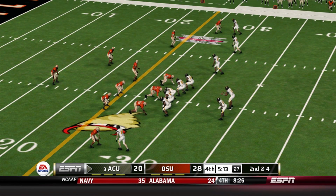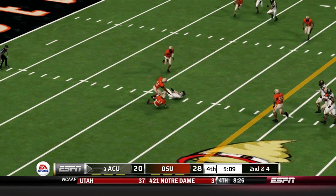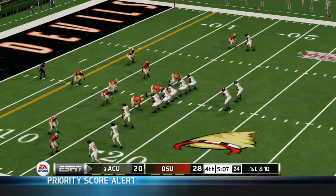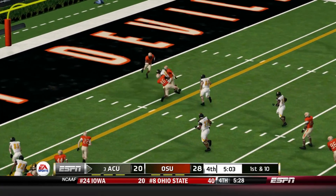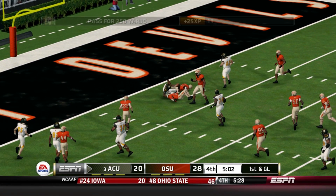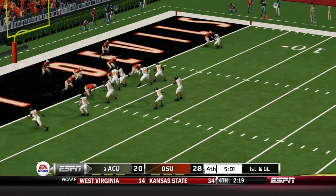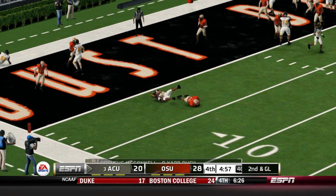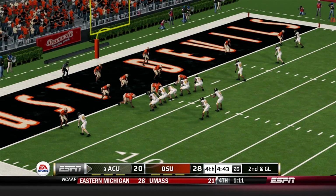1st and 10, 5:14 to go. McConnell gonna pass completed here to Lucas Rivers. No relation to Griffin or Gunner. 1st and 10, 5:05. Pass completed up the middle. It's about the 3-yard line. That's Alex Jefferson. We haven't heard his name called at all today. 1st and goal. McConnell gonna go to the left. Gonna get dropped. It's a really good play on defense by Odessa State.